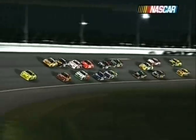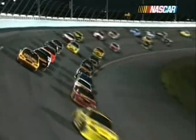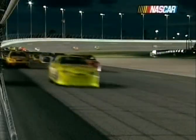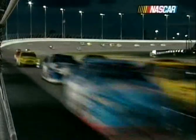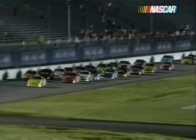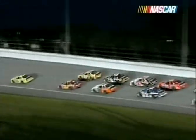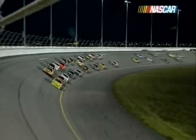Black flag, car 64. Truex all over that car in front of him, and he was loose. It's Brian Vickers directly in front of Truex. Vickers had his hands full coming off turn 2. Jeremy Mayfield, black flag for passing before the start. Really? Yeah, Jeremy's been around for a while. He knows better than that.